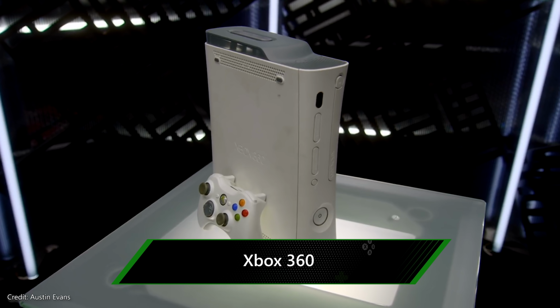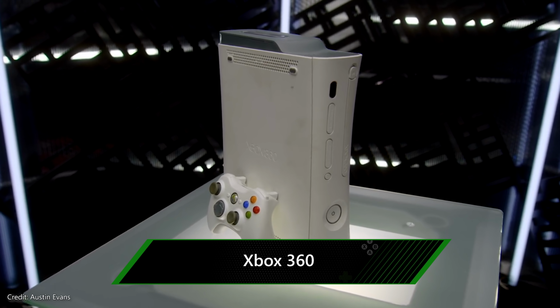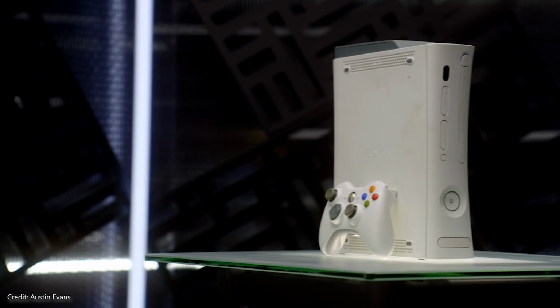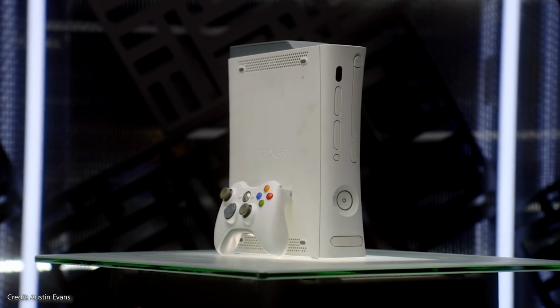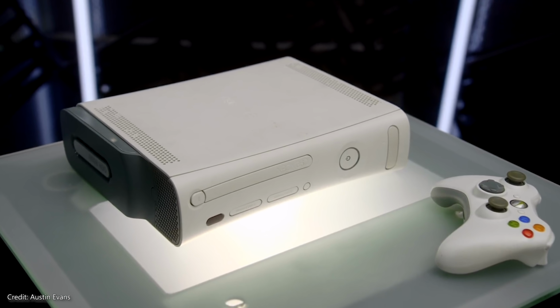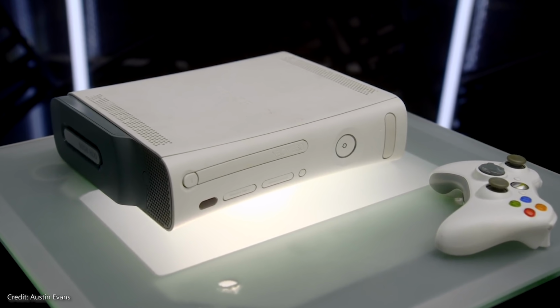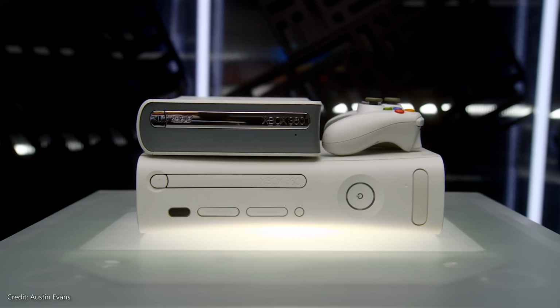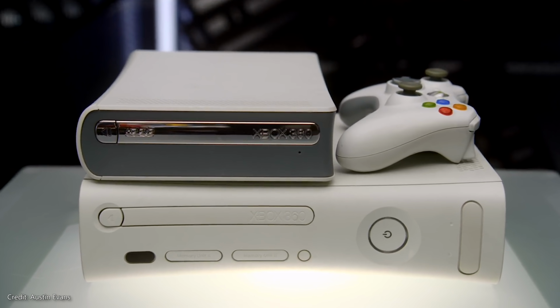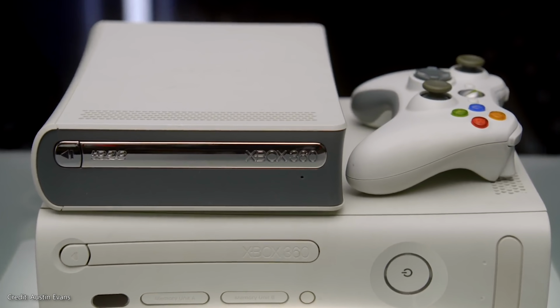Okay, now let's zoom ahead to November 2005, when the Xbox 360 first arrived in all our lives. And yes, this was the first Xbox console to launch in 2 flavors. You could pick up a core edition for $299 or spend an extra $100 to get the Pro, with the big differences being the addition of a 20GB hard drive and a wireless controller instead of wired.